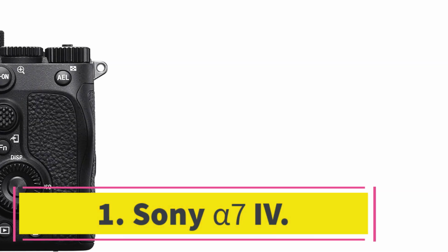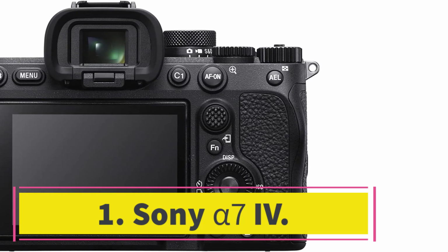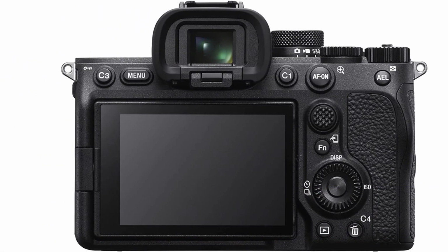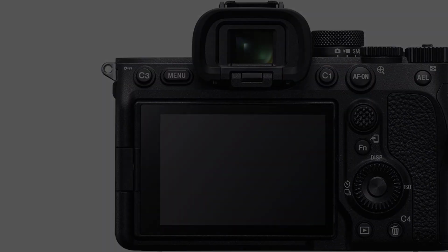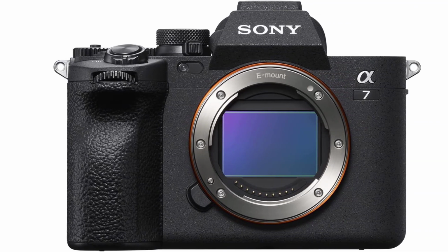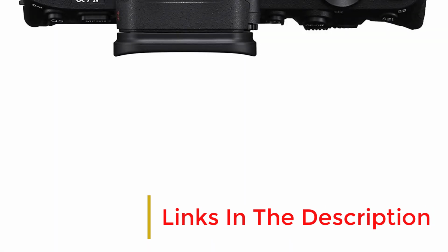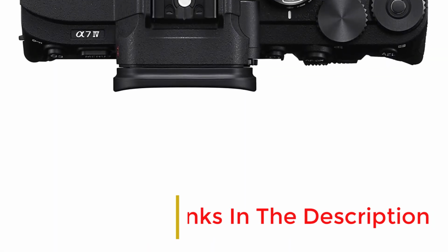Number 1. Sony ZV-E10. The Sony ZV-E10 is the best Sony alpha camera we've tested. It's a true hybrid camera that can do it all. It's got plenty of dynamic range for high contrast scenes and a 33MP sensor that's great for prints. Sports and action photographers will also be hard pressed to find a quicker and more accurate autofocus system.